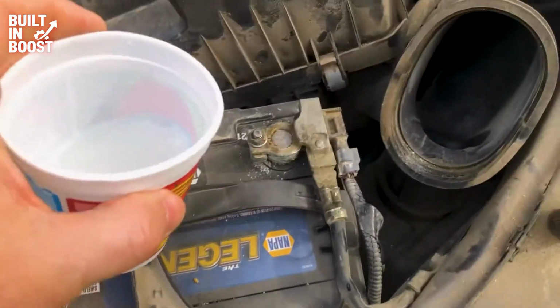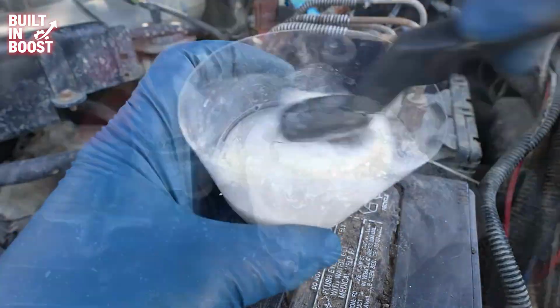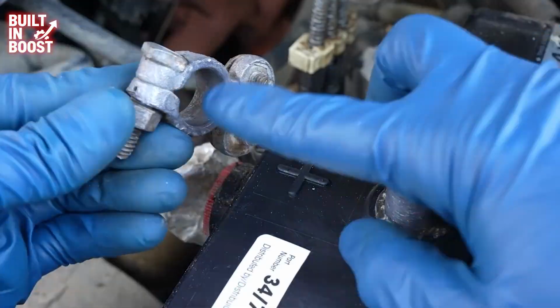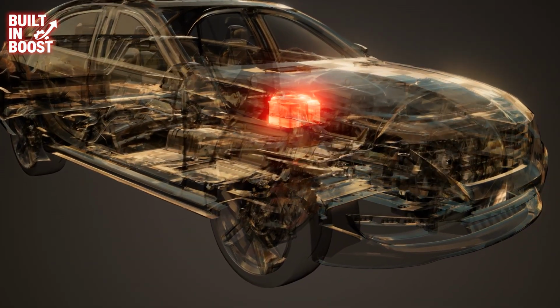Cleaning battery terminals takes 5 minutes and costs $5 for a bottle of terminal cleaner or baking soda. Remove the cables, scrub off the corrosion with a wire brush, rinse with water, and coat the terminals with petroleum jelly to prevent future buildup. This simple maintenance prevents electrical problems that can cost hundreds to diagnose later.